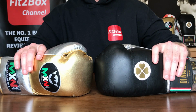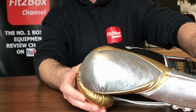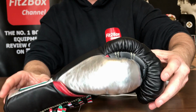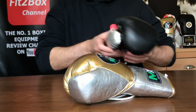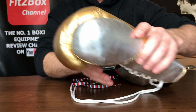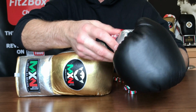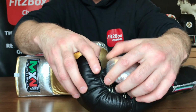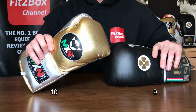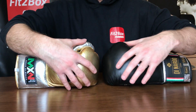Round number 3, thumb. The thumb on this glove, when you look at it, actually looks a little big when you compare it to the Nardo. I think the Nardo looks better as a thumb, but in actual fact, I found the thumb of the MXN to be more comfortable. One glove of the Nardo has a great thumb, and the other is a little bit pinching right at the end of my thumb. So for that reason, the thumb round is going to the MXN, 10 points, and the Nardo 9 points. Then we come on to face of the glove.